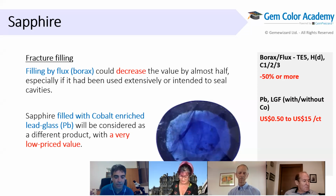I was, I think, 10 years ago in a lecture by Ted Themelis, who is well known for his experiments in corundum treatment. And he just demonstrated how he can disassemble a lead glass ruby just by putting it inside lemon juice for an hour.